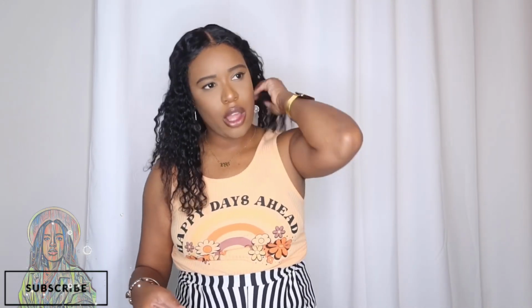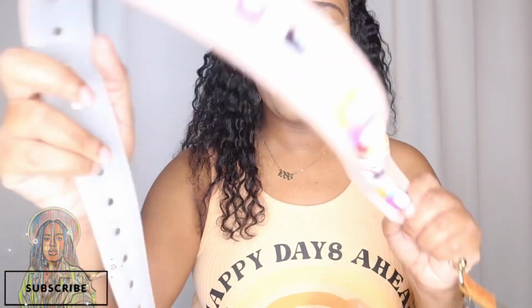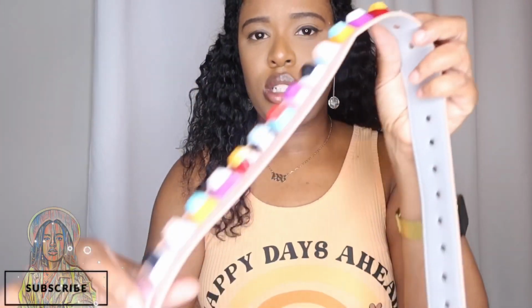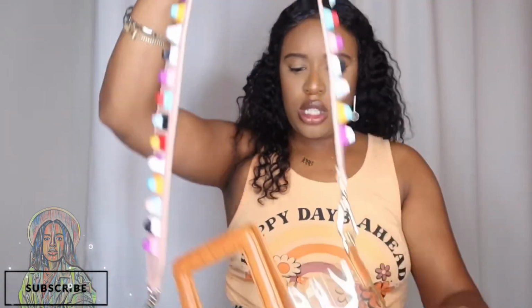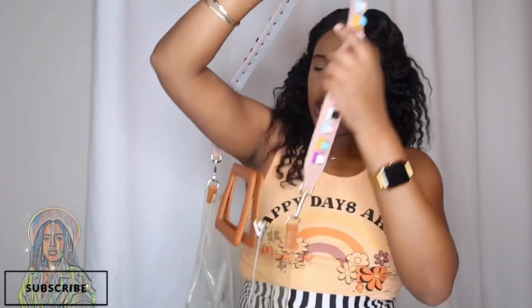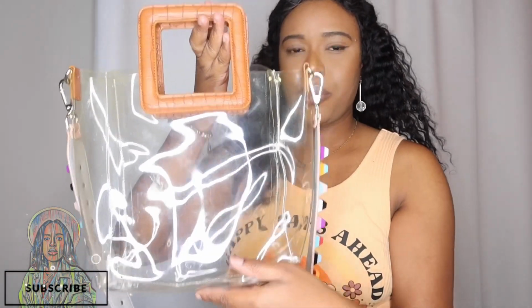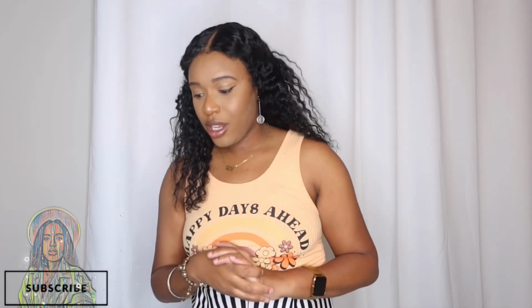They have the purses kind of up in the front as you get ready to check out, and I went over there and I seen this, and they had this attached to it. Look at this. I have another belt, something similar to this. Look at this. And then it's a clear bag that's holding it. Honey, stop playing with me. Like, so pretty. So yeah, y'all, that was everything that I found.